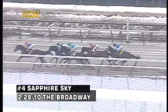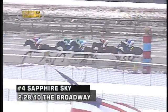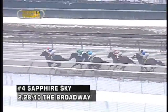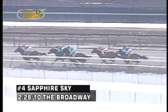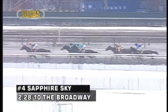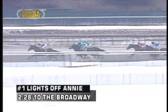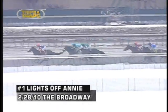Now, she does like a wet track, but I thought she was much the best in this race. I agree, and we'll take a look at even more of the reason why we think she's much the best in here when they come through the stretch. And also keep in mind that this is 6 furlongs, a shorter distance than Sapphire Sky is used to running, and she hasn't run since November. She's a better 7-furlong, mile horse, better in the slop or mud, no doubt about it.